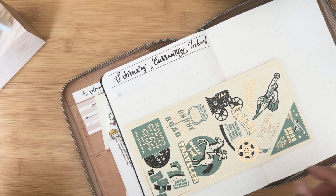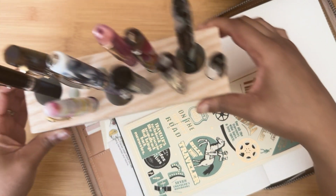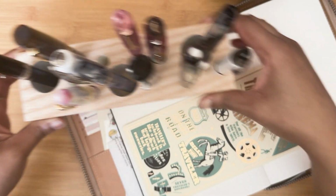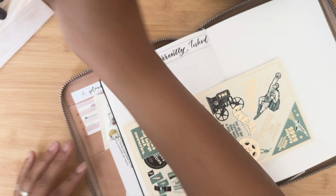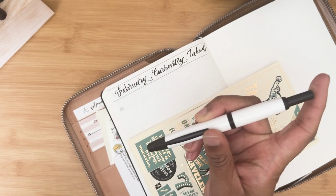Let's start with number 1. Which one do I want to do? I am using my new little stand here. These are the pens I'm going to talk about today. Let's do this guy. So this is a new to me fountain pen.